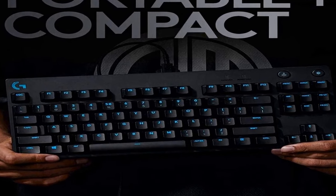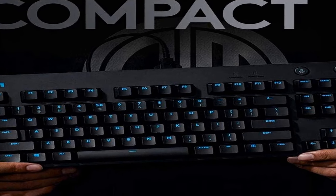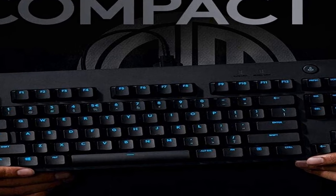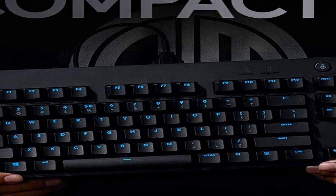The Logitech G Pro Mechanical Gaming Keyboard combines portability, performance, and customization to deliver a top-tier gaming experience. Its compact design, detachable cable, and vibrant RGB lighting make it an attractive choice for gamers who demand both functionality and style in their gaming peripherals. Whether you're a professional esports player or a dedicated gamer, this keyboard offers the tools you need to excel in your favorite games.